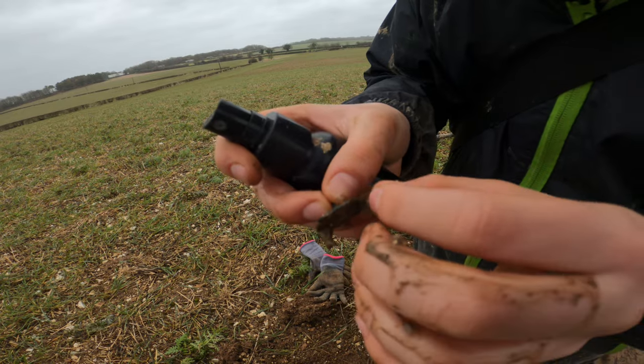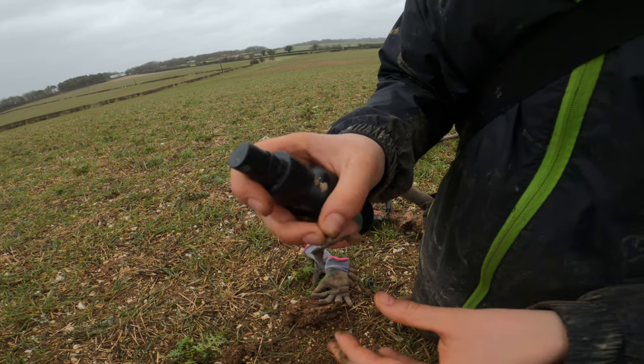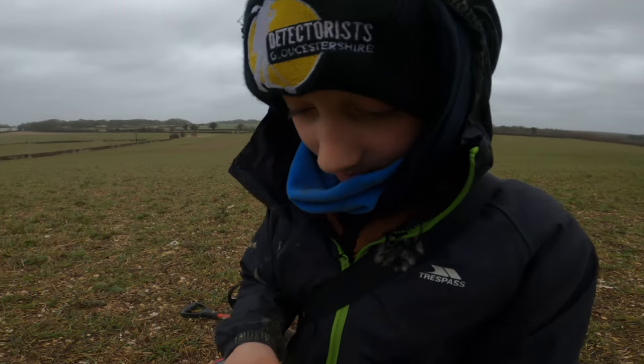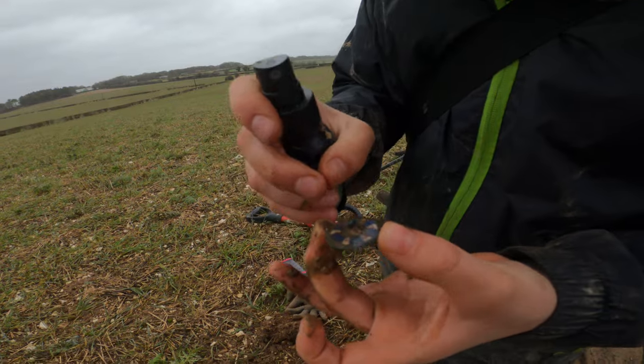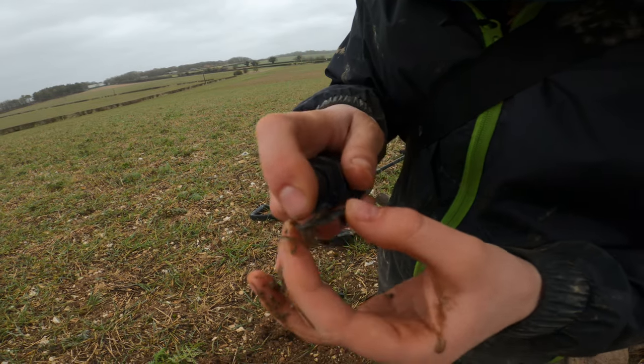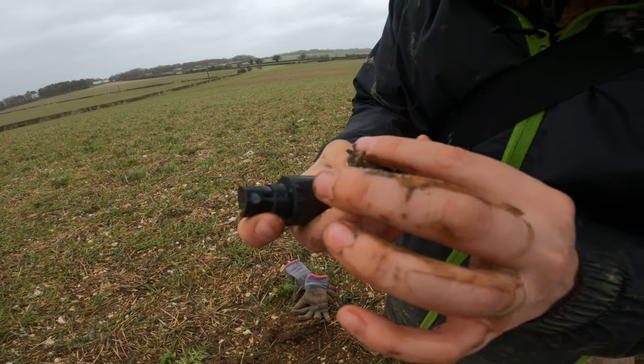Even like the nice bit of iron. The iron makes it... who would have made this? Whoever would have made this would have been extremely skilled. How do you make this by hand? Like putting all the little bits of enamel. I am just lost for words. I really, really am.